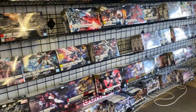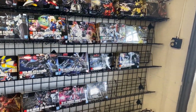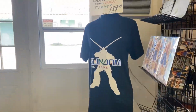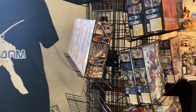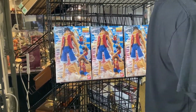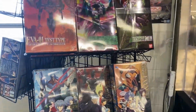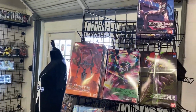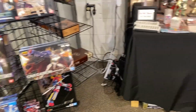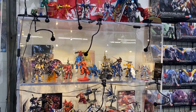Okay guys, so this is the inside of the store. Here in this shot I'm showing all of the HGUC selection. It takes up that whole wall there. But the nice part about Gundam From Japan is it's not just Gundam. It's something I've grown very fond of about the store, that there's so many different things that he stocks. Here's some One Piece figures and a bunch of the Bandai EVA kits. The coolest part is the displays are incredible.